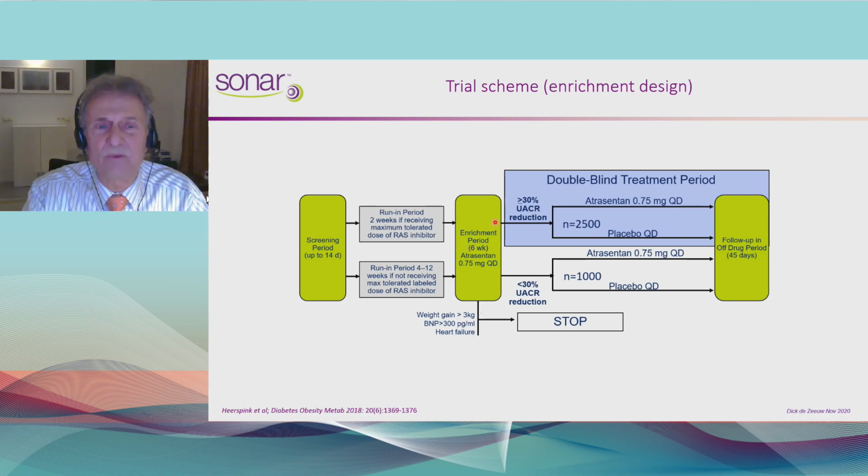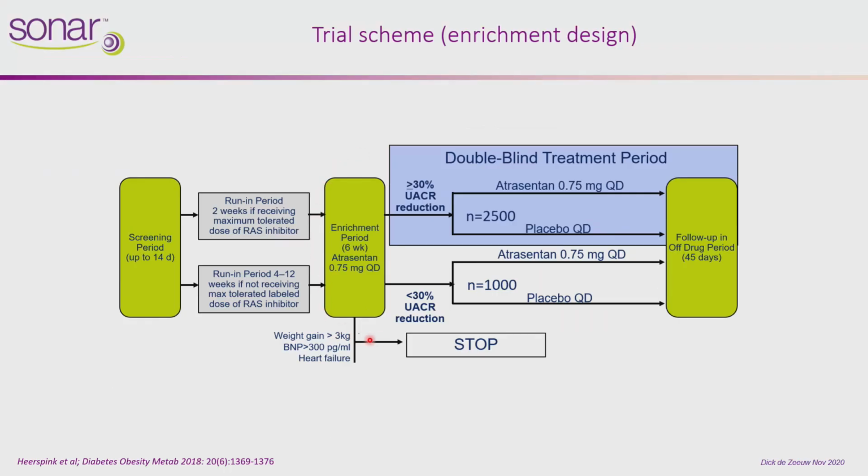In the SONAR study, we had an enrichment period in which everybody was exposed to the drug of interest, in this case, atrasentan, the endothelin antagonist. And you then can select those patients in that period of 6 weeks that have a good response in the target, which in this case was a lowering of albuminuria. So those with a good response went into the double-blind trial, and those that had a bad response, which in the case of the endothelin antagonist is mainly sodium retention, so weight gain, a rise in BNP and heart failure, were not included in the trial.